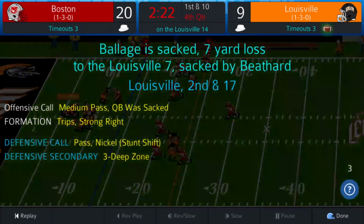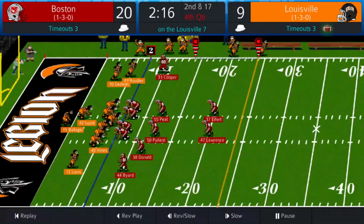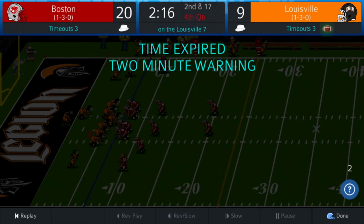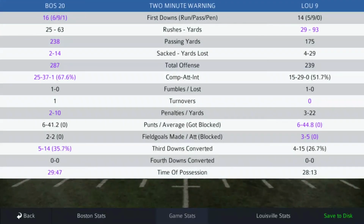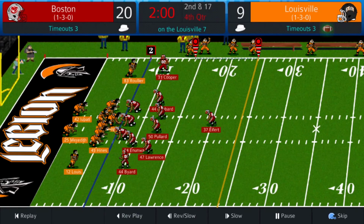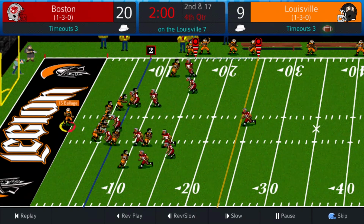Balaj with the blitz. Nobody notices, losing 7 yards, 2nd and 17. Louisville trying to hurry to the line. Balaj out of the shotgun, but the 2-minute warning gets called. Clock comes to a stop. Boston showing out in the second half. Maxwell again, 6 receptions, 103 yards for the Cheetah. Doing great this time around. Now it's Balaj's turn to try to make some heroics happen.